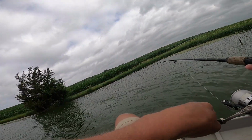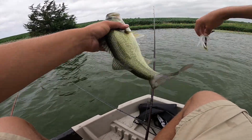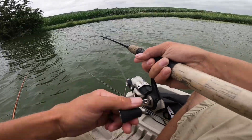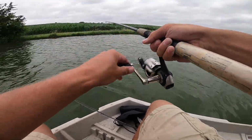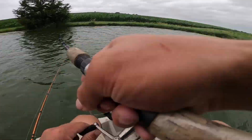Windy banks in your ponds, guys, with weeds. Throw it in between the weeds. Catch them on the chatterbait. There we go. Nice little 14 incher. See? There's this one pond that is loaded with bass. I must have caught over 30 bass in a row on the same cast on a windy corner like this on a chatterbait. There's one.